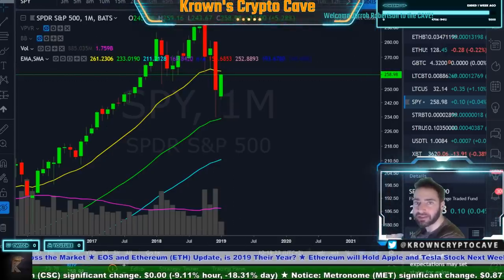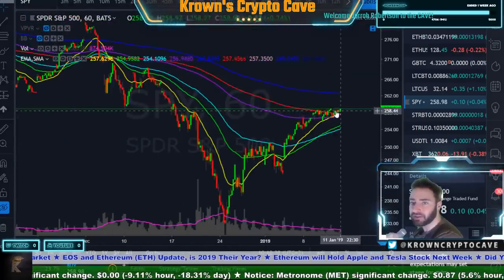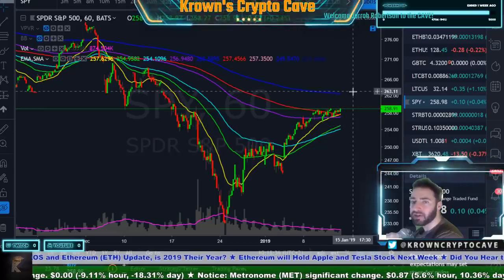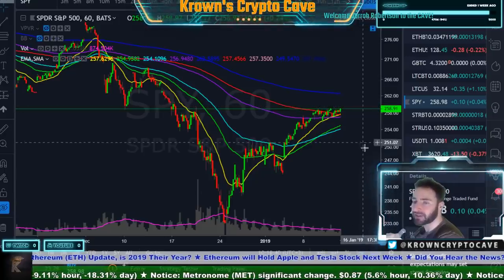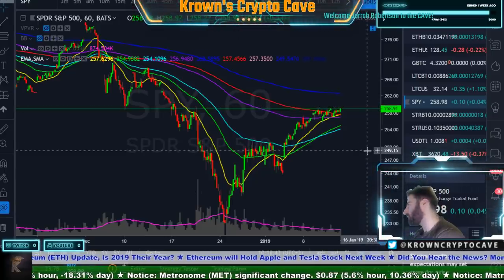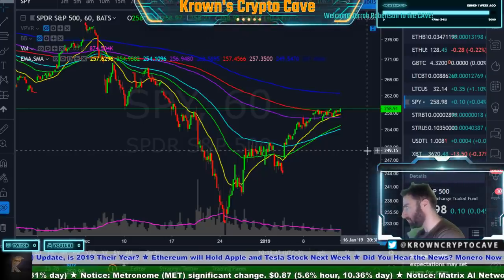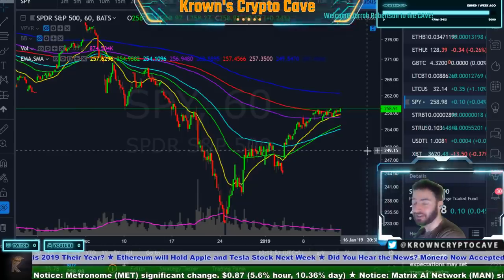I think what's probably likely to happen is that you put in a little bit of a local top here, pop back down, reaccumulate, and then put in that 260, 261-ish area, and that's going to likely be the sell. I mean, it's going to be brutal. People have to understand, if you are not emotionally mature, you will get chewed up and spit out by Spy, and it will laugh in your face.